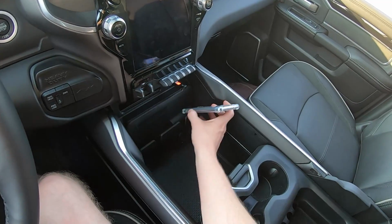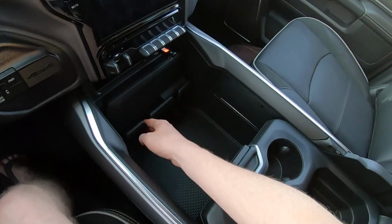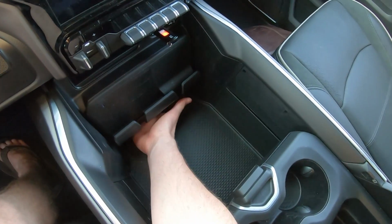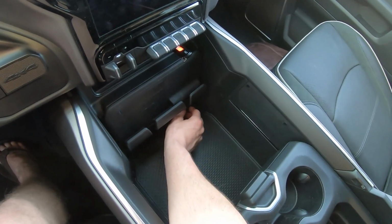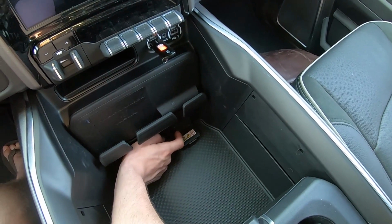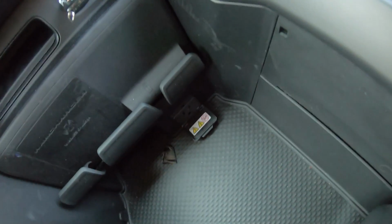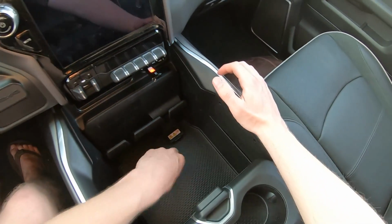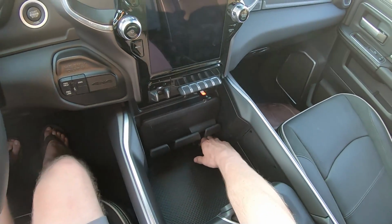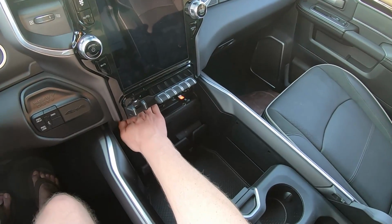How cool is that? So you got enough space for 2, maybe even 3 devices there, as well as little slots here that you could plug into the charging port way down here at the bottom, which you do have a 110 volt outlet down there, right? Yep, 110 house style outlet way down there. So you could run cables up here and charge your devices if they're not wireless charging capable.